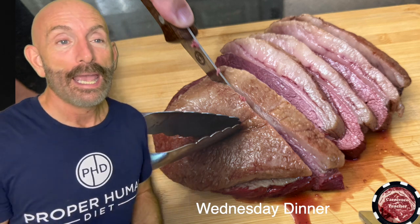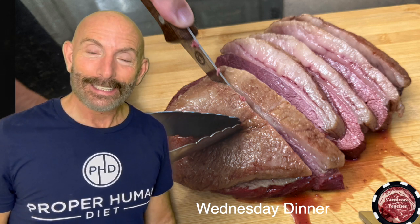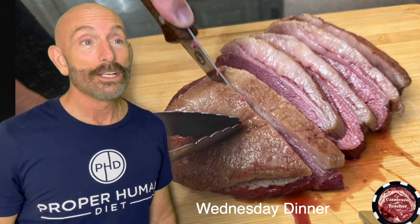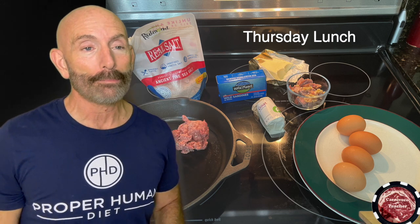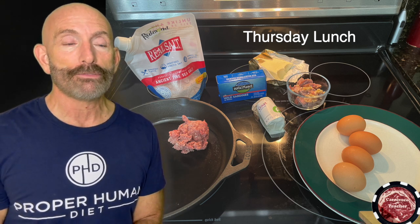It's smoky. And then we have leftovers to cut up and put into the next day's lunch, each for a couple of days, and have for dinner also as leftovers. So good. Thursday lunch, I'm cooking 4 pasture-raised eggs. The bowl is leftover picanha from the night before, cut up. And then in my cast iron skillet, I'm going to cook some ground beef in butter.